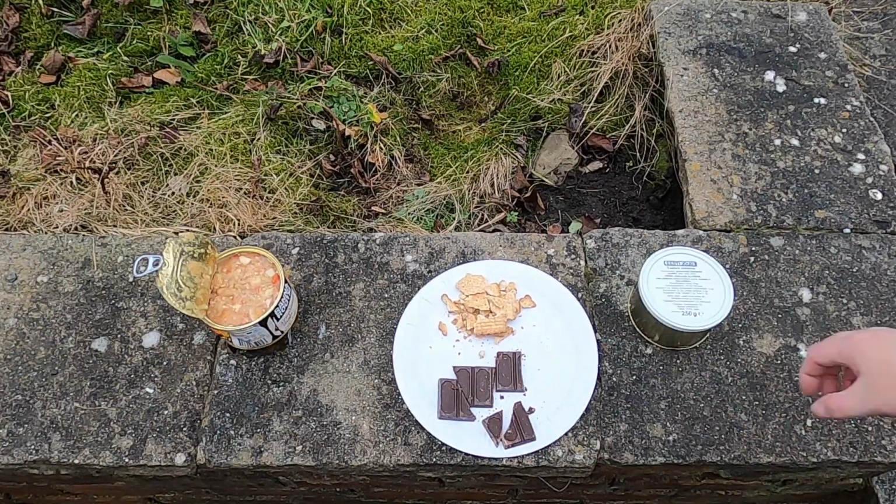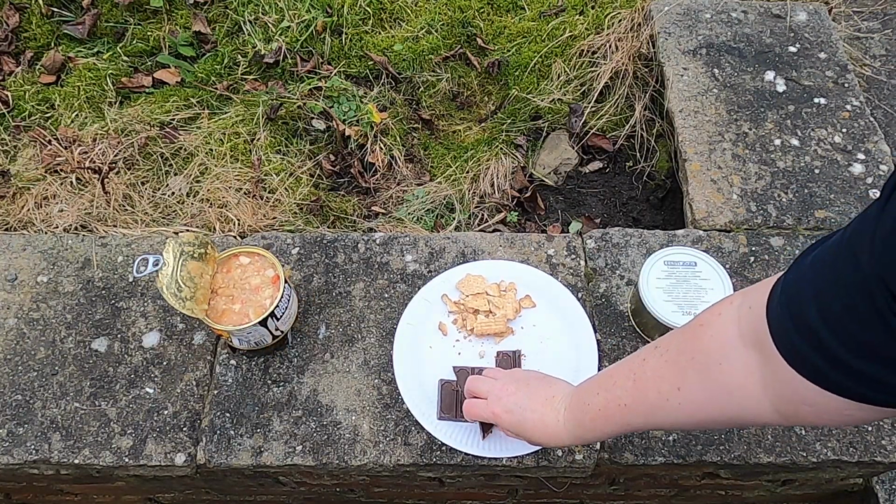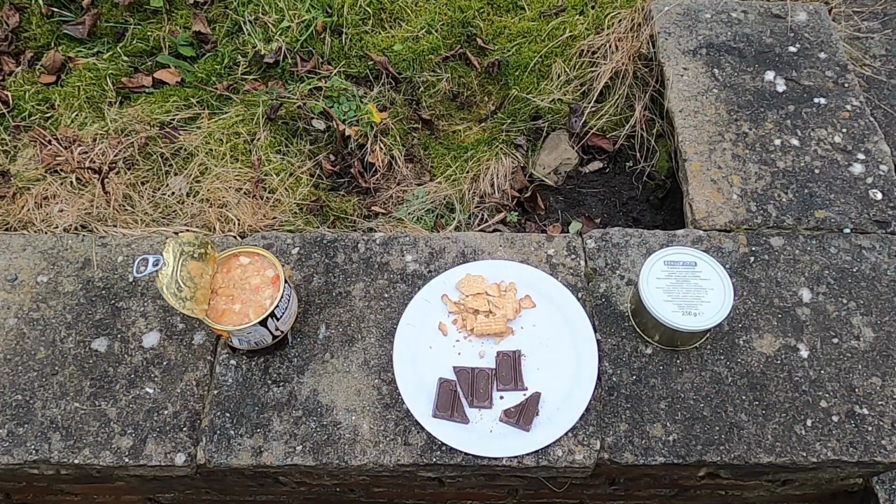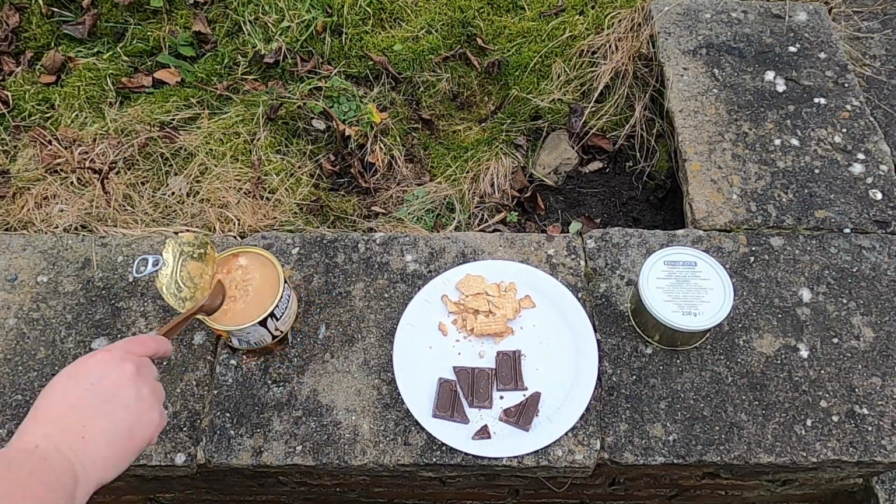So there's our Swiss energy chocolate. Smells nice. It's not very creamy, it's quite dry. Yeah, it's very brittle, it just crumbles. It doesn't meld together like chocolate usually does. It doesn't smooth itself out in your mouth, which is rather disappointing.